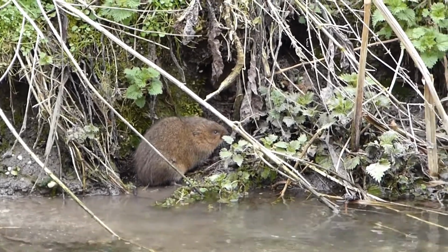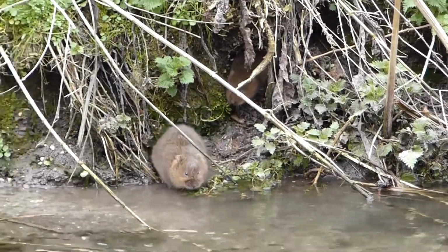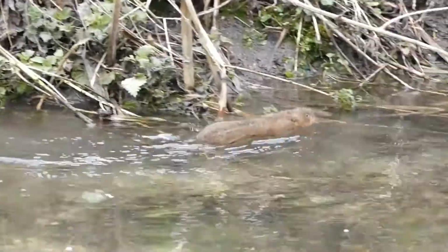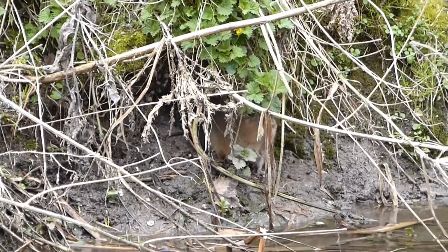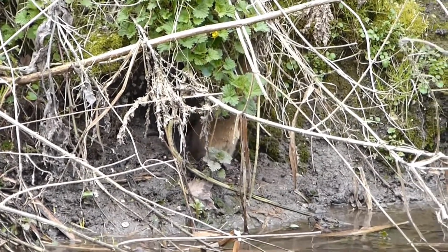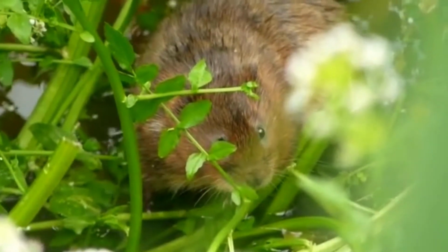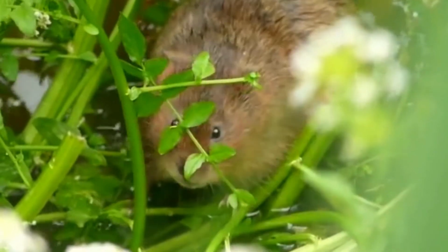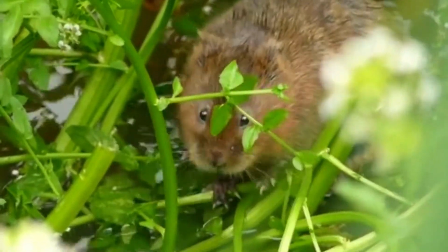Between March and October is the breeding season, and breeding females will fiercely defend their territories from each other. Males will range across multiple female territories to mate. The females will have between 2 and 5 litters in a year, with around 5 young being born in each litter. These young will leave their mother after 28 days, with the earliest litters sometimes being mature enough to breed that autumn, although most reach maturity after their first winter.